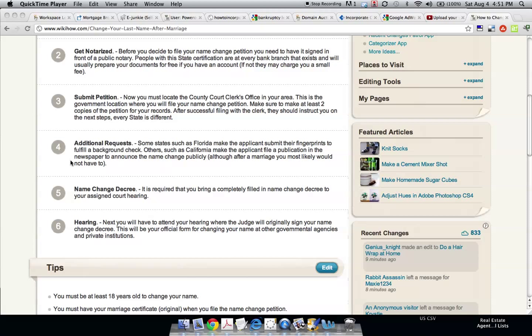So some states will have some quirky things that you have to do, but we always advise that you go to your state on the state level and figure out exactly what you need to do. Most of the time, if you call up your local county court clerk's office and ask them what the steps are, they'll be very helpful in telling you exactly what you need to do.